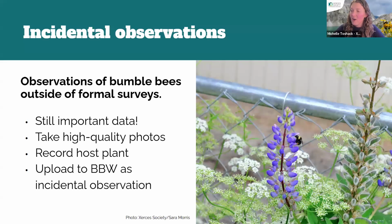Incidental observations are ways that you can quickly take a photo of a bumblebee and submit it to Bumblebee Watch outside of your formal survey. This is still important information. We just encourage you to take multiple photos and high quality photos. Please record the host plant and you can upload it to Bumblebee Watch as an incidental observation. This can help inform locations of rare bees, or just some interesting findings that you didn't see during a survey.